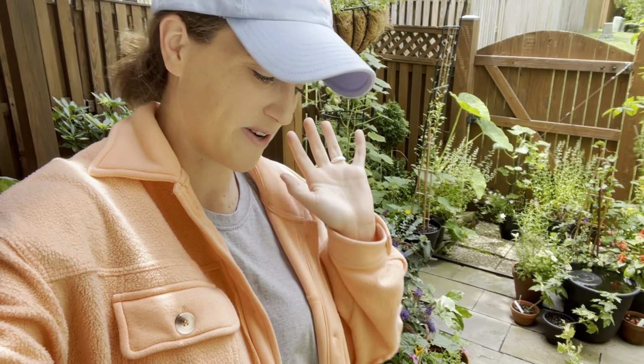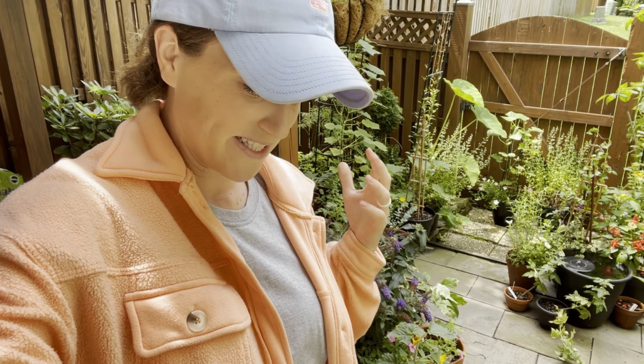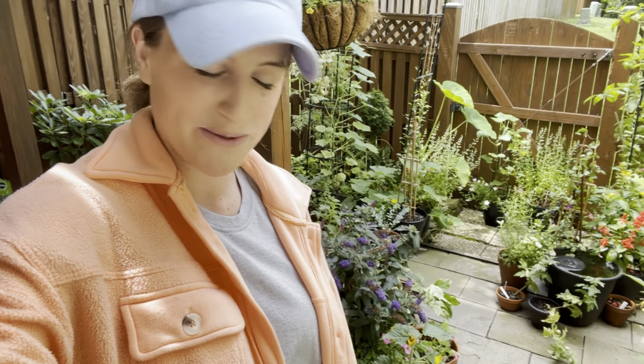Let me know if you're planting any containers for fall or have any ideas, things that you love to grow in the fall. I'm always interested to hear what other people are doing.